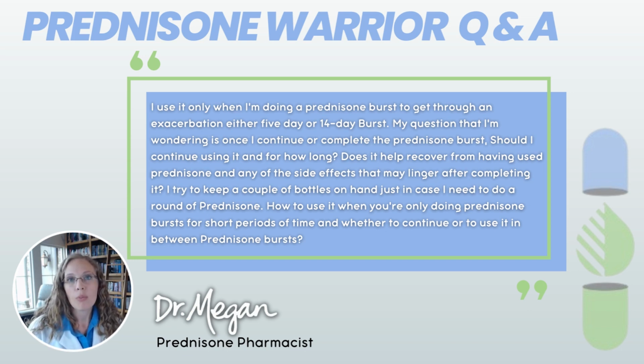For example, prednisone is an immunosuppressant. It's causing your immune system to go lower. And even after your last dose of prednisone, your immune system doesn't recover for at least 14, if not 21 days or longer. So we want to support your immune system in that recovery period. Continuing to take Nutranize for at least 3 weeks after your last dose of prednisone makes a lot of sense, and that's just for your immune system alone.